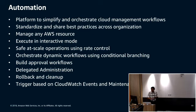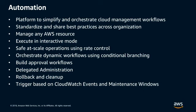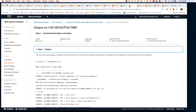It again provides rate control. There is conditional branching, meaning you can say, okay, if it is Windows, run this particular PowerShell document. If it is Linux, run the shell script document and things like that. But the most important thing that it helps with is delegated administration, right? So let's look at what automation does first very simply.